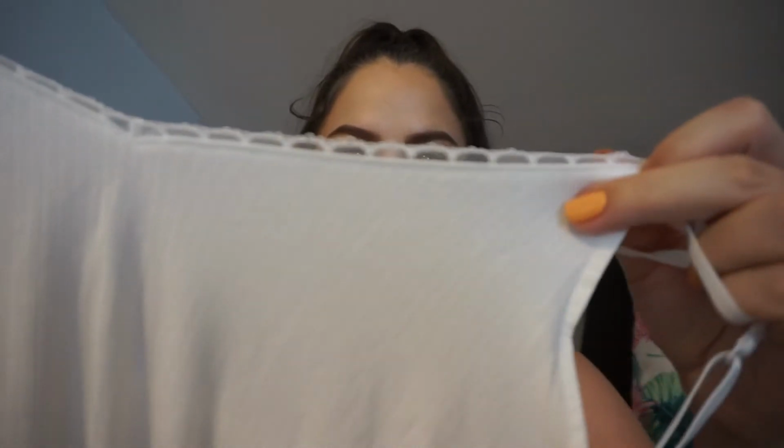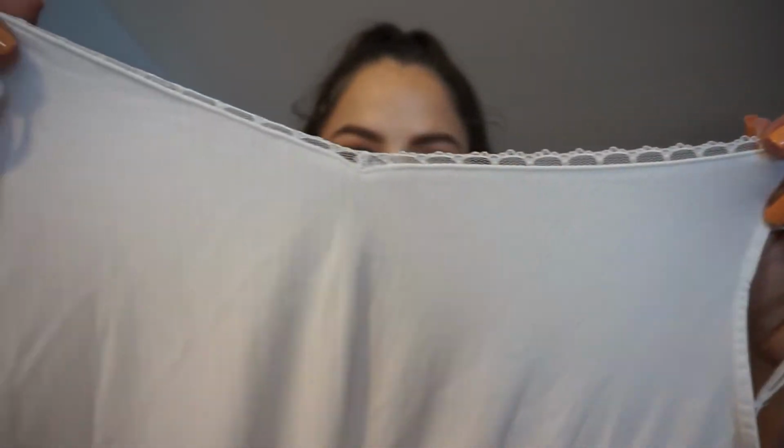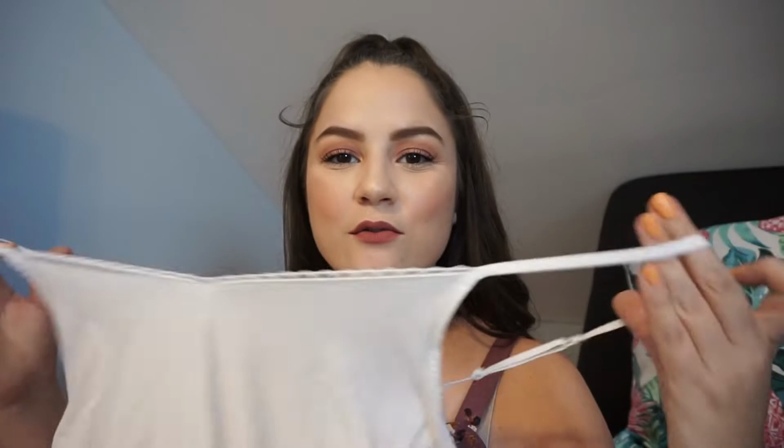I also got this tank top. They had them on sale for $4. It's just a basic white one, but I love the detail that it had at the top. The little lace detail right there. I already have one in black and I really, really loved it. So I picked up this one and luckily it was on sale.